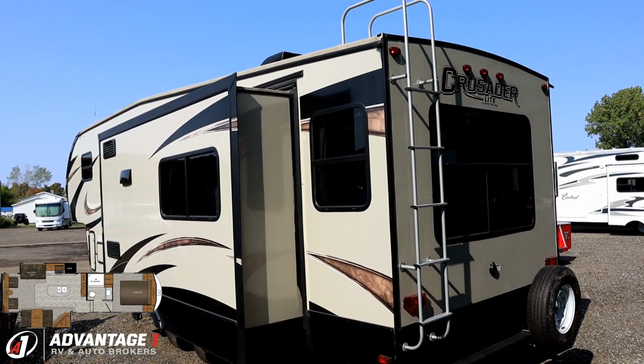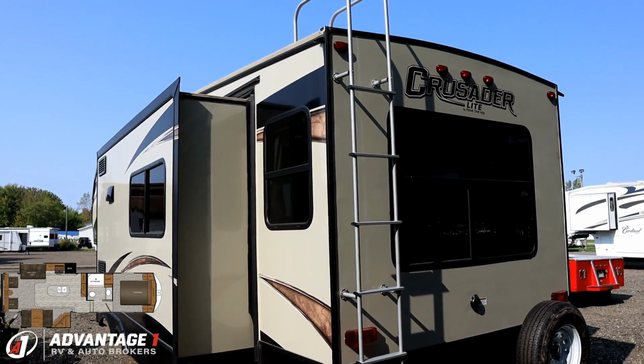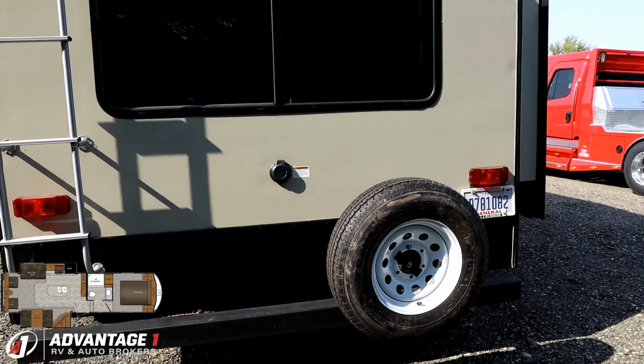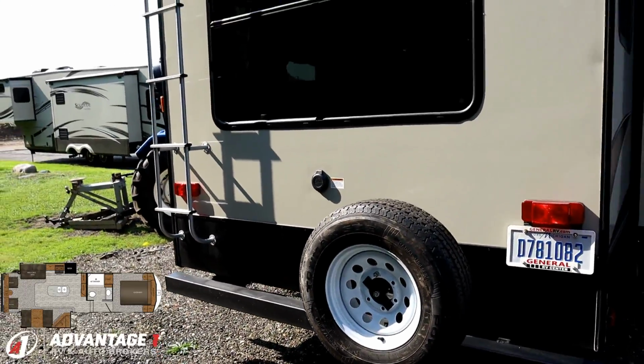And again, windows just all over the place on this one, and they all open too. Great airflow. And since they're not frameless, even more airflow. Spare tire doesn't look like it's ever seen the light of day. It looks like maybe there was some kind of slip cover on it at some point that just isn't with us anymore. I don't know.